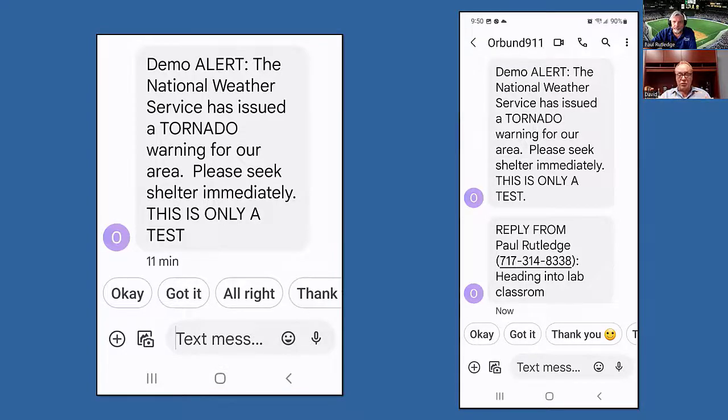And this reply only comes back to the members of the emergency management team. So this doesn't become a ridiculous exercise where 300 people are all communicating with each other. But the emergency management team can get information from anyone. So if one of the students replies, it comes to the emergency management team.